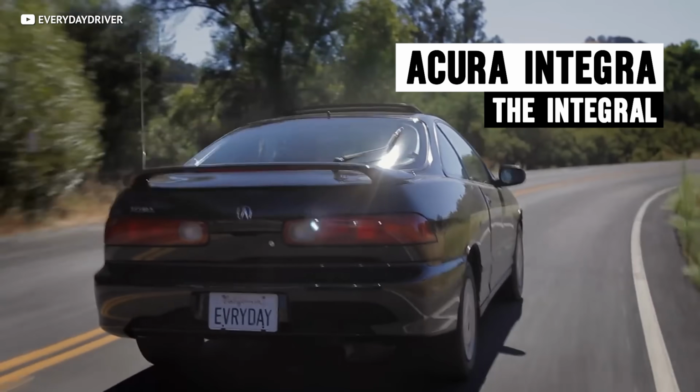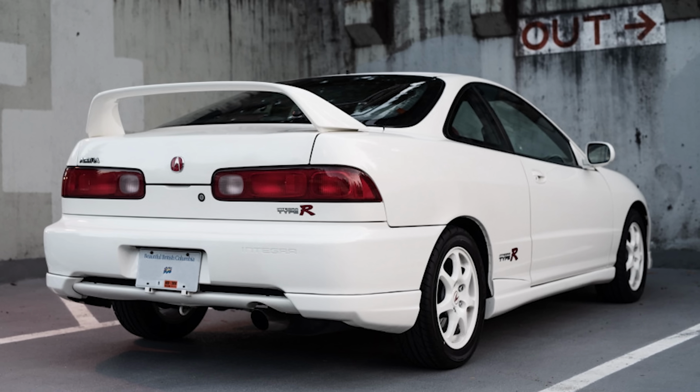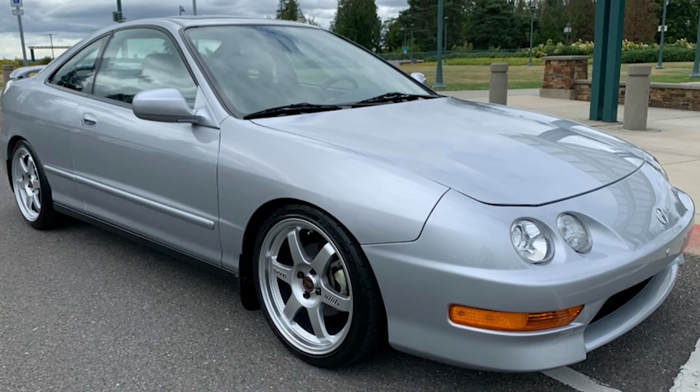And I know what you're already thinking, why didn't he say Type R? Well, because the word's out on the Type R. The prices of a used Type R right now are insane. So instead of diving into buying a really expensive Type R, let's talk about how you can get Type R performance from something for a fifth the price.